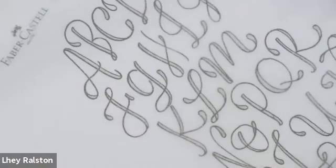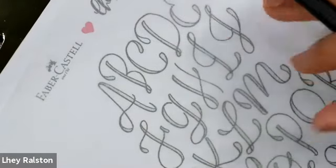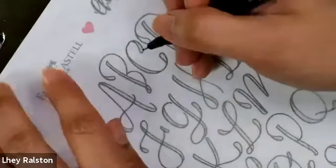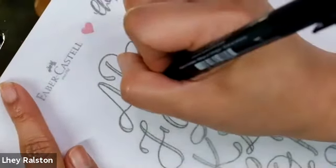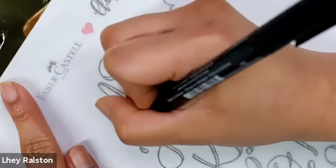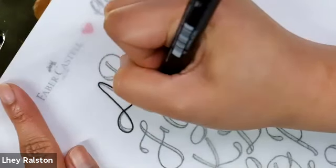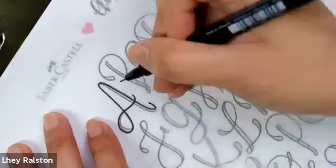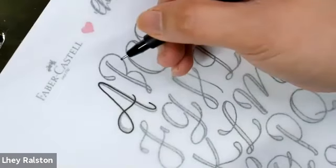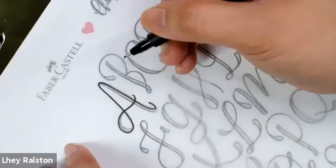I'm using just a tracing paper. I love all these swashes. If I'm going to do this with a brush pen, I have to be really mindful and go slow. So this is a letter A. Look at this one. This is a really good example of adding your strokes to the right or to the left side of the stroke.